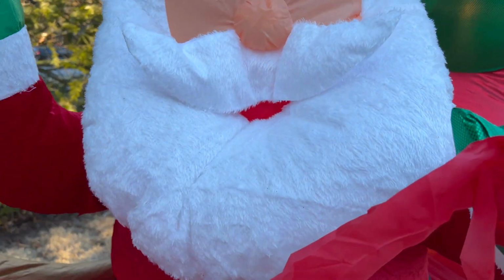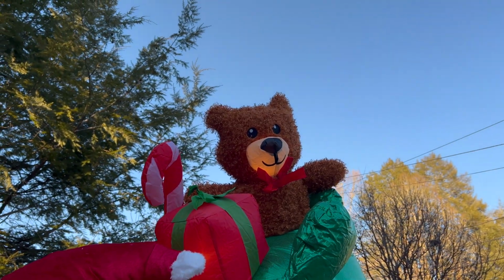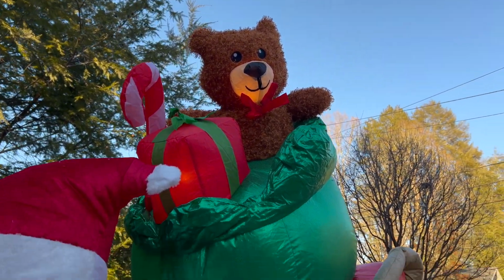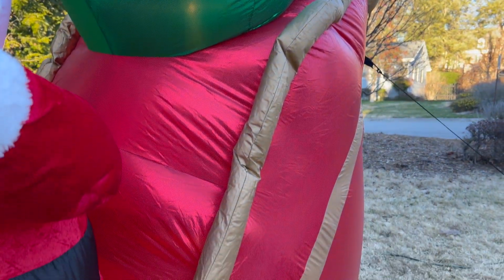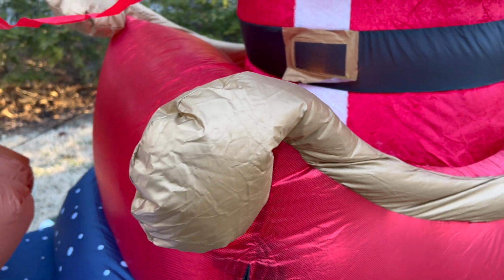There's a fuzzy texture to Santa's beard, the same can be said for the lining of his coat, of which itself is more of a felt-like material. Then up top, the extra fuzzy teddy bear, with, by the way, its own light inside so he won't be lost at night, metallic gold for the runners of the sleigh, as well as the outline, and hopefully I'm not missing anything, yet still very impressive by Gemmy.